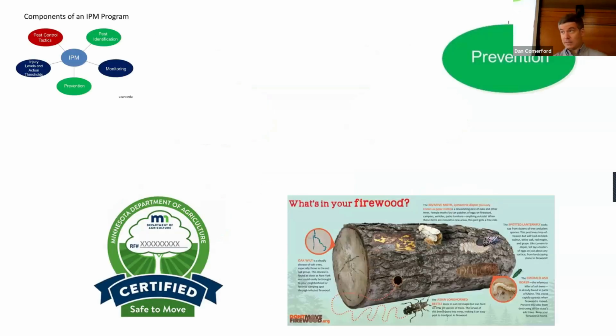Number one is prevention. Like many problems we face, prevention is the easiest. We don't have to fix a problem if it's not there yet. So usually prevention, when it comes to insect pests and trees, would be preventing the importation of that insect. Often some of our most damaging insects are non-native, and one of the ways they are most easily vectored is through firewood or any wood.